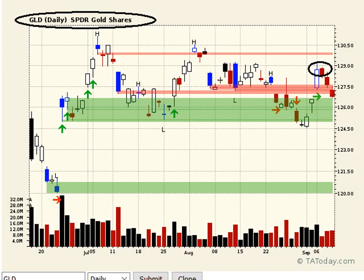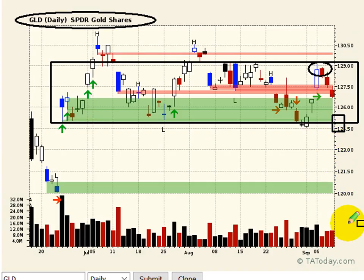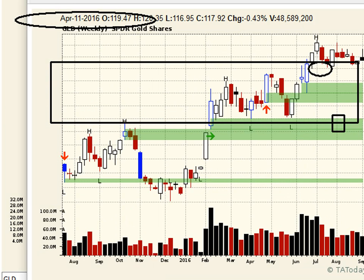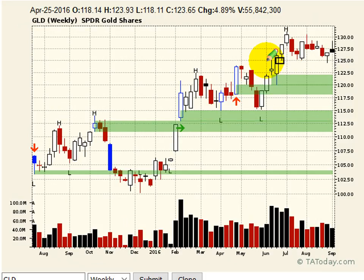Where do we expect it to go to? Well, we expect it to come back to the bottom of the range. What do we expect it to do when it gets there? Well, we don't know. We're going to have to see how it attacks this area and decide if it's going to make a larger range or if that's going to be it. And if we pull over the weekly chart, we can see this is that range we're in here. If we're able to break under it, then you're coming back into the next range.